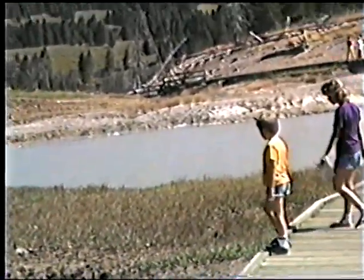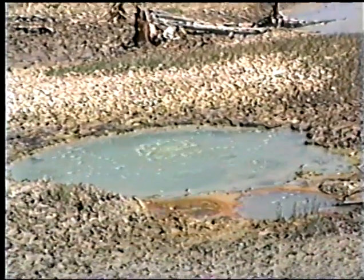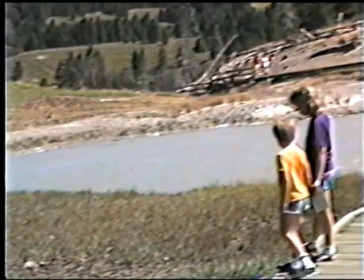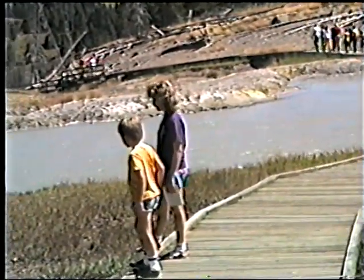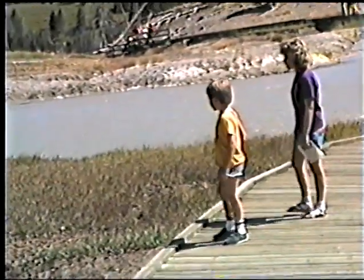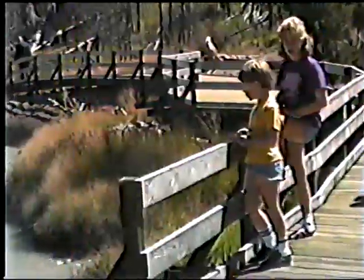And as you can see, it's bubbling right now, like it always does. No one knows how it does bubble, but that's a very interesting thing. The colors are really spectacular on it. What colors, kids? Green and brown and orange, darkish green.